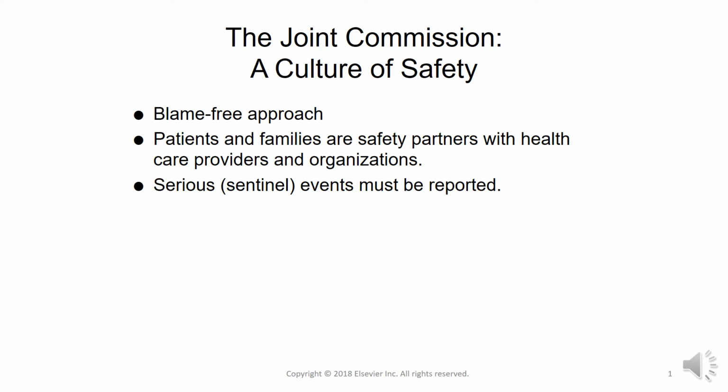Every facility has to have a blame-free approach if they are a Joint Commission accredited facility. Okay, and this just means that it makes it possible for self-reporting of the nurse. Maybe there's just a flaw in the system, or maybe a little bitty thing that you just need re-educated on. And this makes nurses more likely to report their errors.